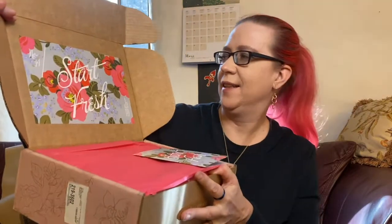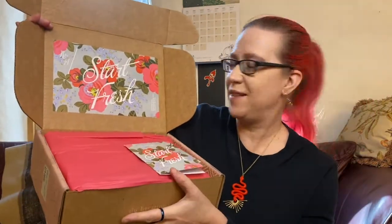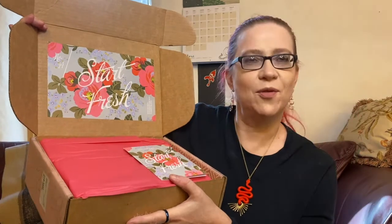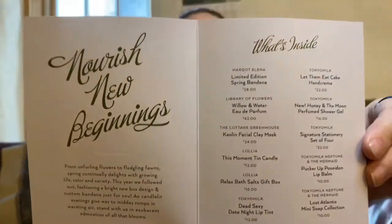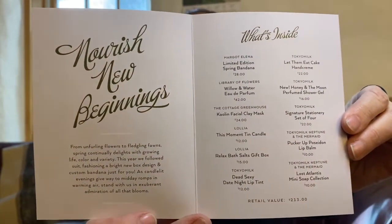So pretty. Start fresh. Well, that's a nice theme for the first box for me. Start fresh. Very pretty packaging. And we have our little insert card with notes on what is inside. Nourish New Beginnings box. There's the contents of this box. All right, we have a little sticker.